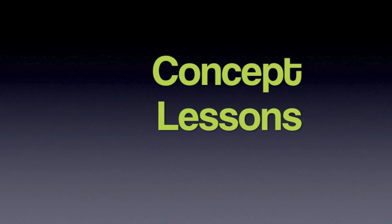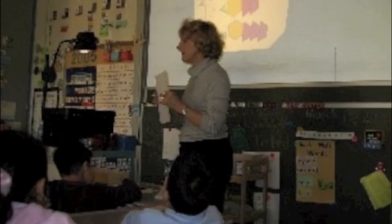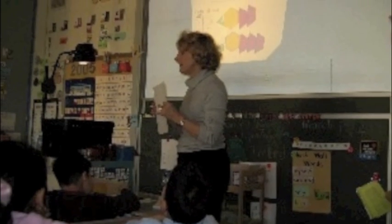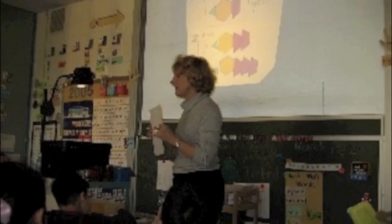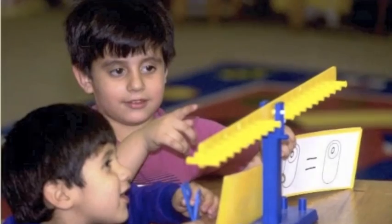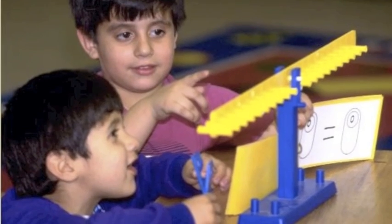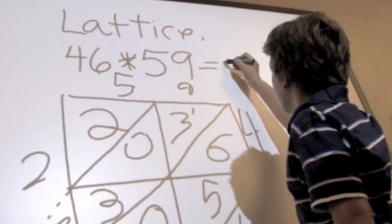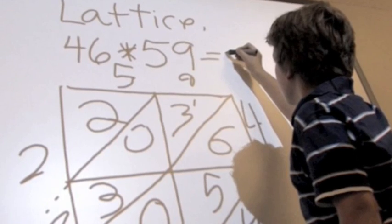Concept lessons are the primary focus in the balanced math framework. During the concept lessons component, problem-based interactive learning should be the foundation in teaching for understanding. Students experience inquiry-based methods of understanding key concepts. Teachers implement strategies that help students develop understanding.